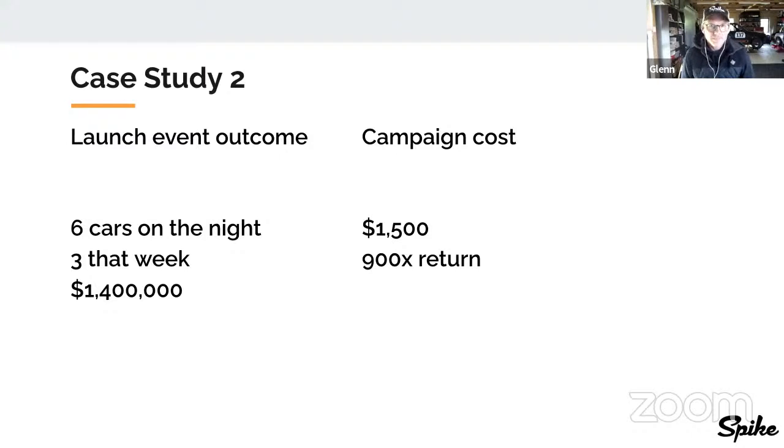What we did is we sent an email out to the whole database and we said, hey, we've got this new vehicle coming in. Are you interested? Then we sent another one just to make sure we'd got everyone. Then we segmented out those people and only emailed those people. We said, right, we've got a launch event happening, we'll let you know, because it's quite hard for some of the car dealers to know when they're actually going to get those vehicles. It's sometimes last minute.